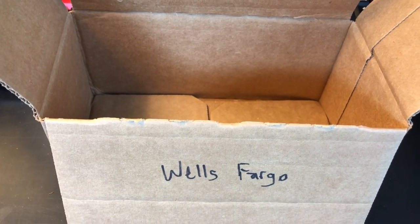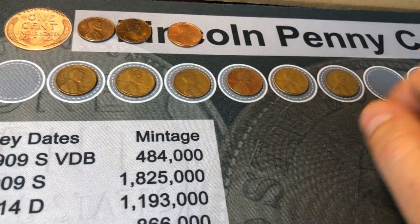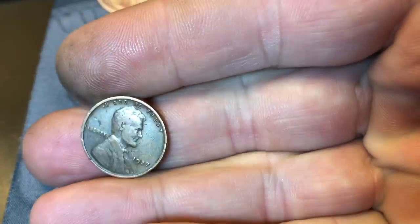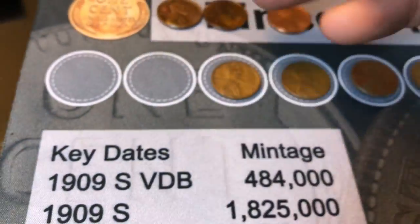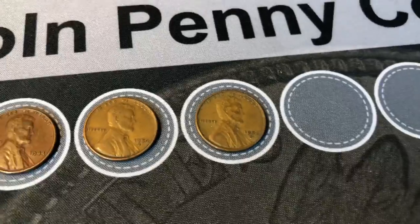Well, we finished on that box of Wells Fargo pennies. And you know what? We ended up with 6 Wheaties, but we did find a 1927 in the bunch. So I'll definitely take it. We also got a 41, a 42, 44, a 50D, and a 53S.